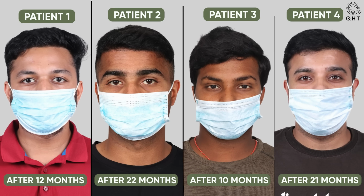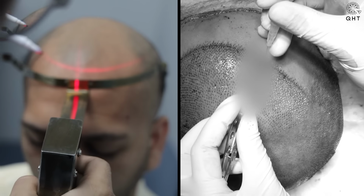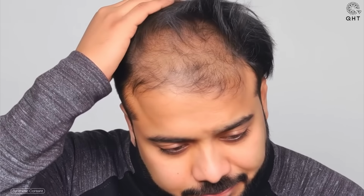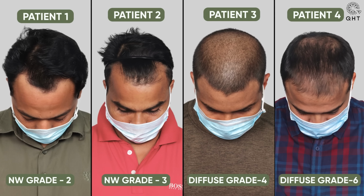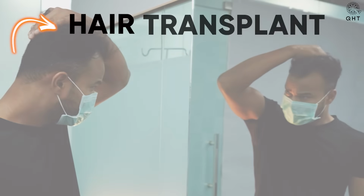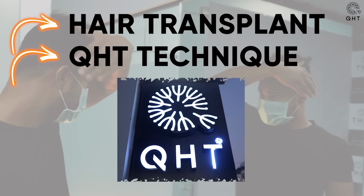You've seen hair transplant results before, but not like these, because today you'll witness how precision and expertise can create life-changing impact across every stage of baldness. Whether it's an early receding hairline or advanced crown thinning, hair loss is not about losing a strand of hair. It's about losing identity, confidence, and sometimes even part of who you are. But the right choice, the right technology, and the right clinic can turn that whole narrative around.